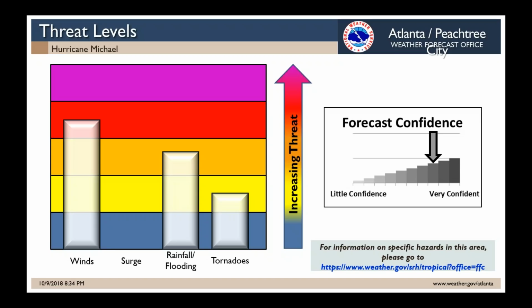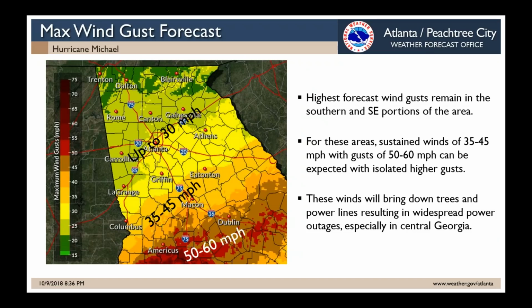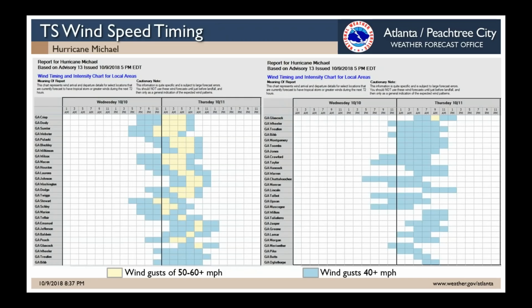So I don't think that's going to deviate much as far as going to the left on the lower confidence side at this point. The latest max wind gust forecast, here's just to show you where, basically east of the I-85 corridor, you can expect higher than 30 mile per hour gusts. And the area in the watch and warning zone, that 35 to possibly up to 60 miles per hour. Winds like that will be bringing down trees and power lines, so we do expect that to be an issue for that portion of central Georgia.